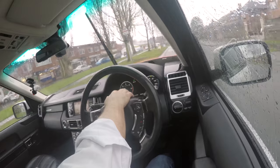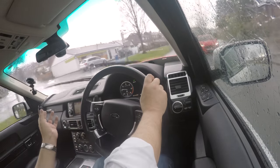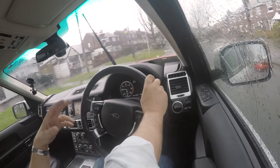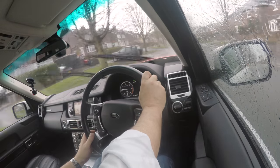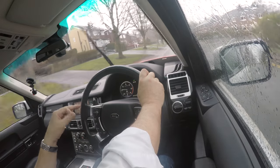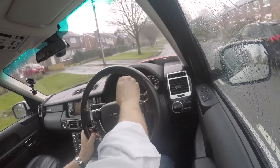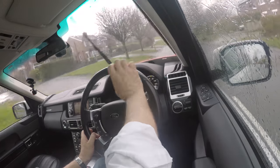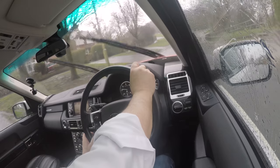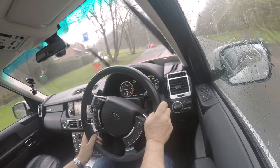I think it's TFT instrument display there, so not actual analog clocks, the digital. Rev counter on the left, temperature gauge on the left in the rev counter, the right hand side, speedo with the fuel gauge at the bottom, time, outside temperature.